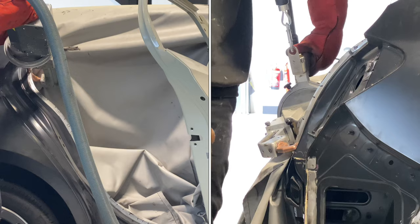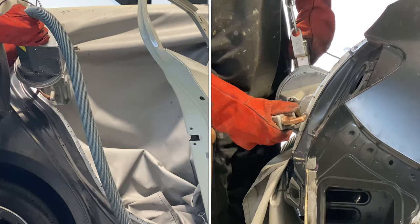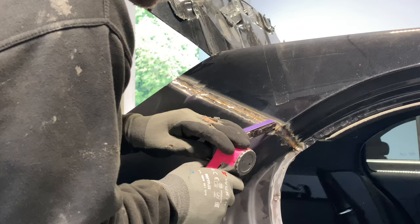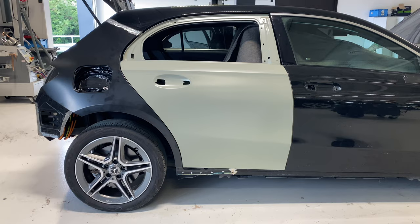It's then time to use the spot welder. You can see the marks on the seams where the technician has determined the spot welds should go. And yes, there are some big sparks that fly off these too. After welding, the seams are ground down so that the join itself is smooth. And that's it. From this to this. And the car is ready to move on to the next stage in paint.